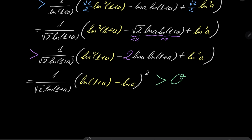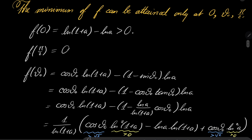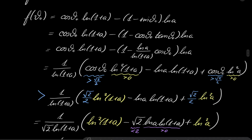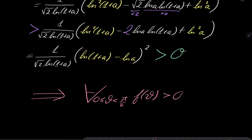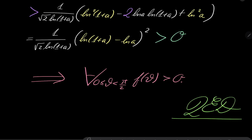Alright, so notice that we have established 3 points at which the minimum can be attained. In this case, we have something greater than 0. In this case, we have something greater than 0. And in this case, we have pi over 2. And only at pi over 2, we have this value of 0. Only there. So, this means that for every angle which is less than pi over 2, our function attains positive values, which is exactly what we wanted to prove. And this closes our problem.